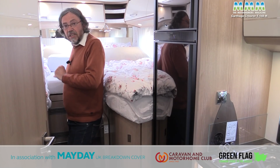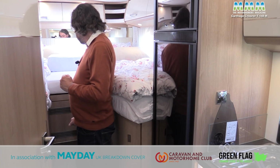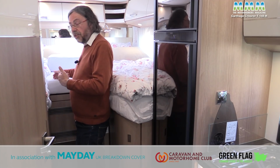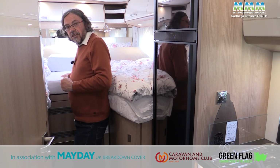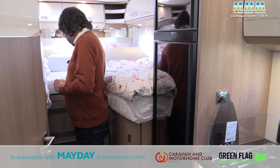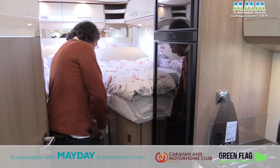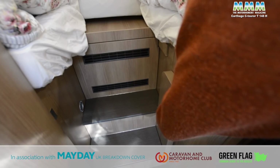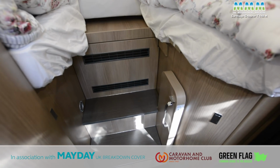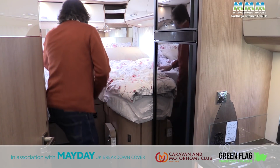On the other hand, what is unusual is the way that this area can be expanded if you want to increase the depth of this centre section. It's 1.12 metres as standard, but press a button at the side of these steps and pull the steps towards you. Unfortunately, your wardrobe doors are now blocked from the side, but you can still get in from above.